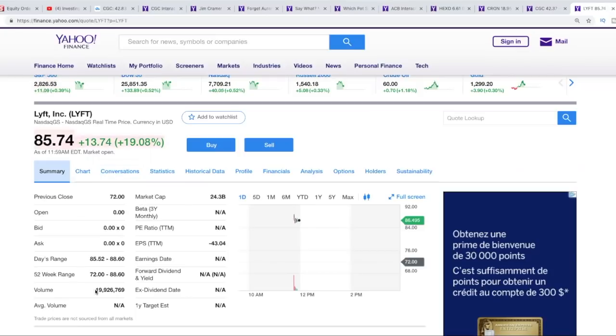Right now, there's a lot of volume, 19,900,000, 20 million, but it keeps declining. So it looks like it opened strong, but LYFT is slowly declining right now on its IPO. But yeah, I will probably make a video on LYFT alone.